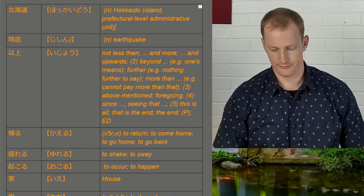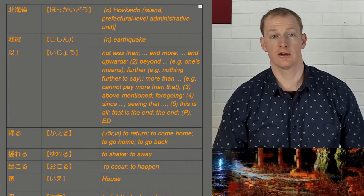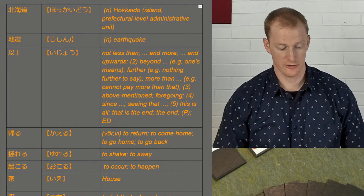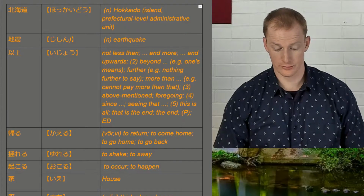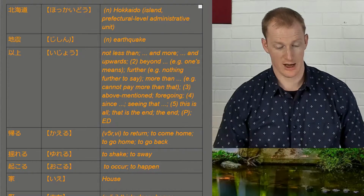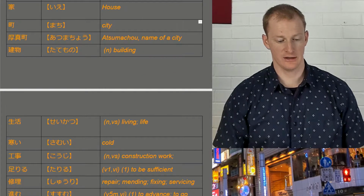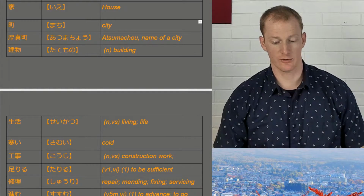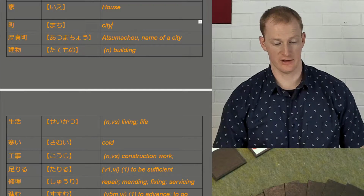Okay, what else we got? Kaeru, this is to return home. Yureru, okay, going to come up a lot when we deal with jishin, because yureru is to shake. So talking about the earth shaking. We have okoru, which is to occur or to happen. And we have ie, which is house. Next we have machi, which is a city. We have atsumacho, which is just the name of a city in Japan. Really, I guess it's atsuma, and cho just means city.